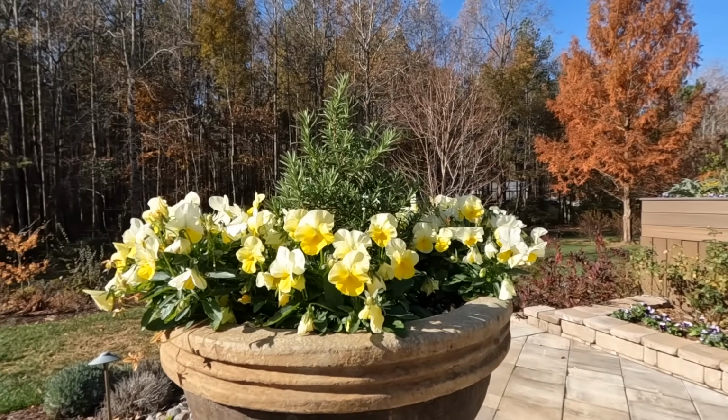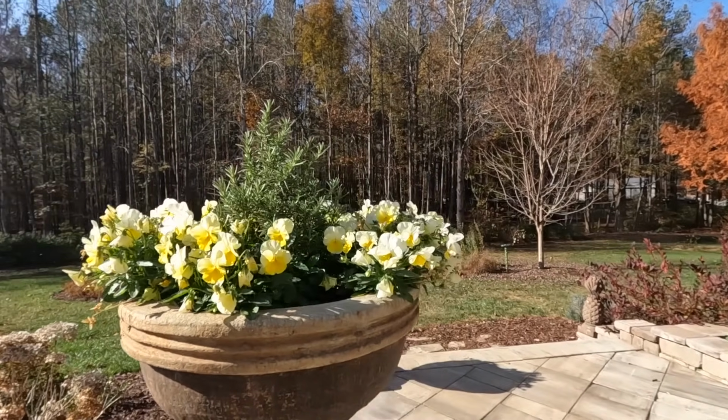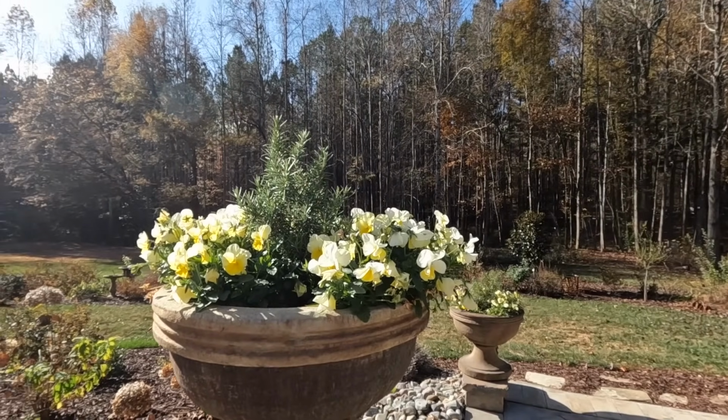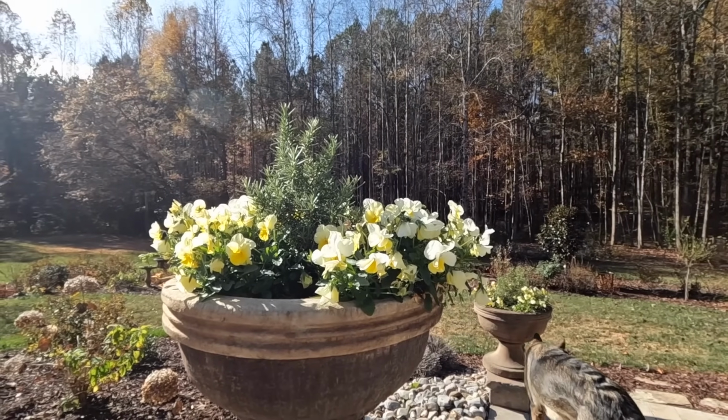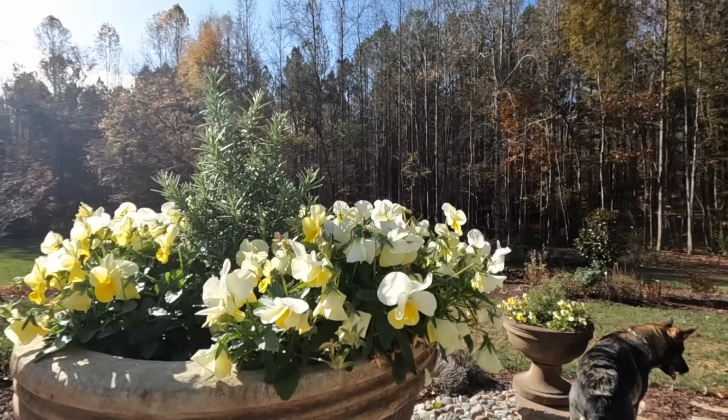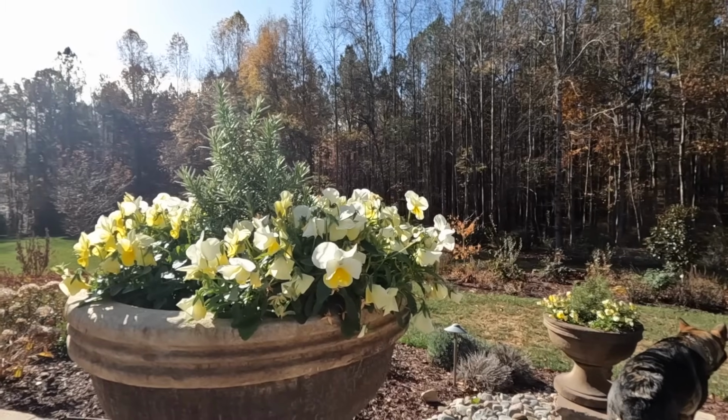Now, I don't want you to look too much at the rosemary and go, oh, well, the Proven Winners rosemary is bigger. They could have been bigger. There was a little bit of a size variation in the rosemary when we planted them. And of course the violas were all in that same little cell packs.